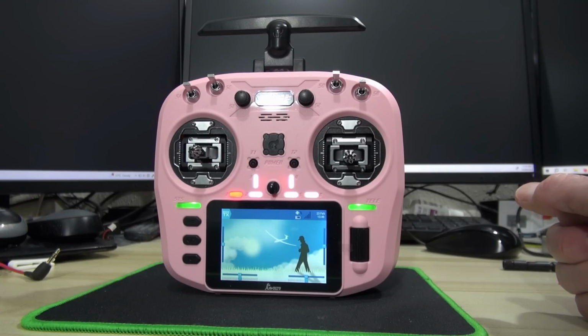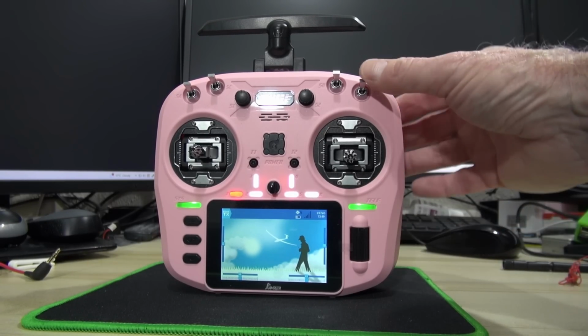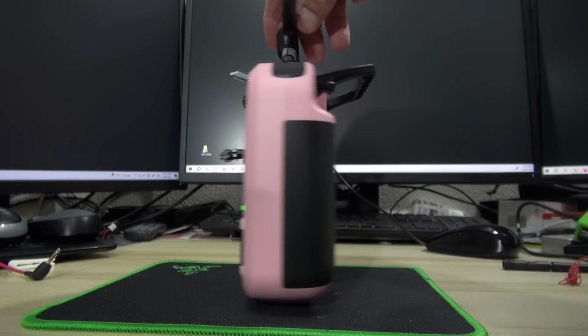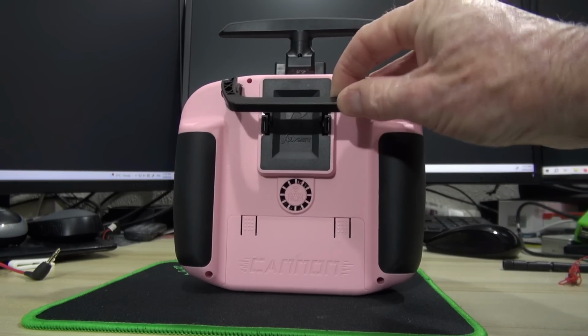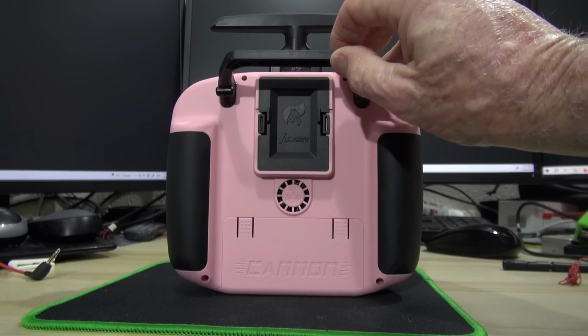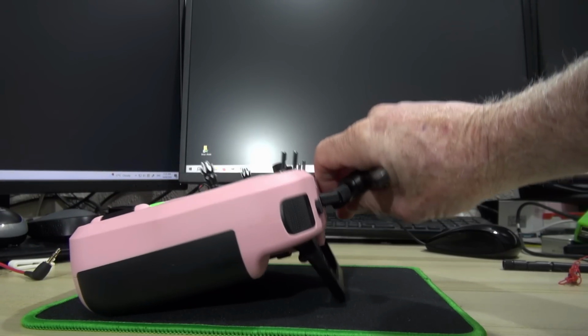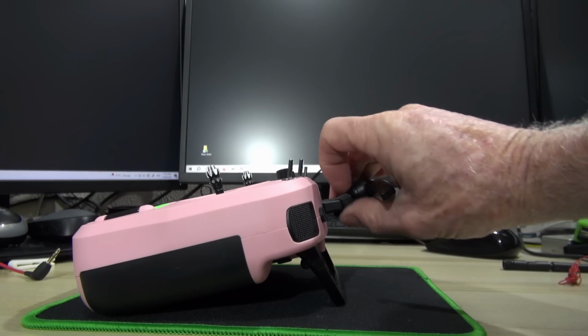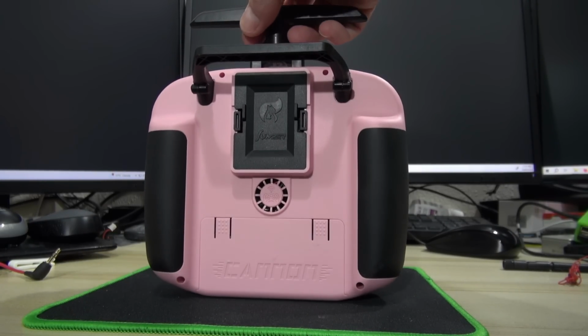Yeah, so that's pretty much it. What else have we got? Nothing to speak of. Let's have a look on the back, because everyone likes to see the back. We've got the module bay, JR type module bay there. We've got a little foldable handle, which is quite handy because it also acts to prop the radio up if you are going to put it on the ground. There we go, keeps everything clear of the ground. And this top antenna here can also be used as a handle, which is kind of cool.